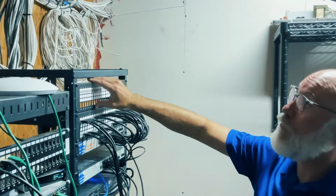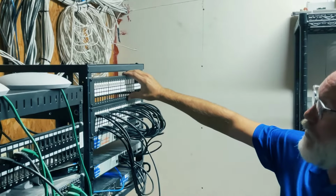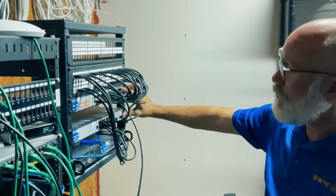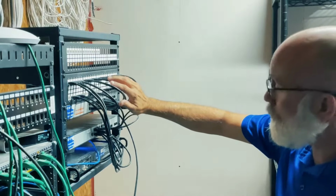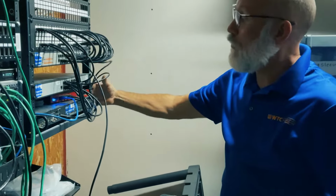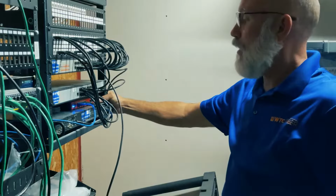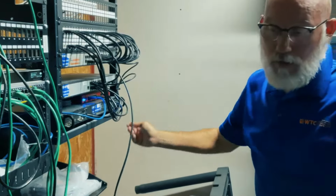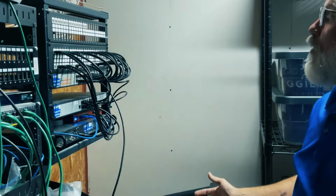Our wires going out to our end devices are plugged into these patch panels. Down here are our two powered over Ethernet switches that feed power to our cameras, to our phones. Down here is a router board, which is the brains of our phone system and cameras. This bottom device is our NVR that all the recordings go back to for all the cameras. And that's about it.